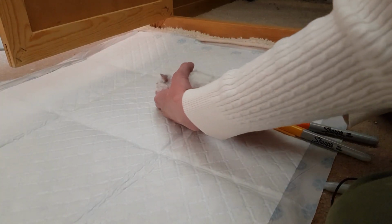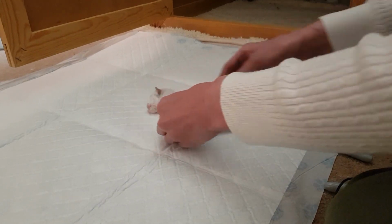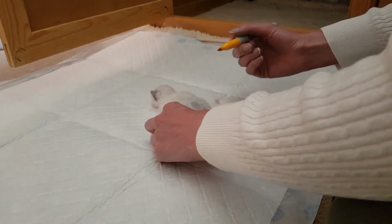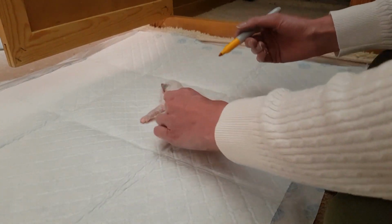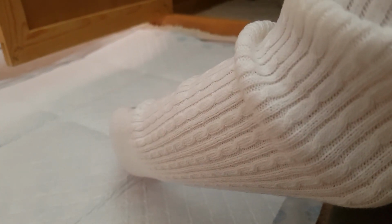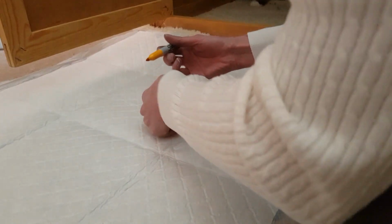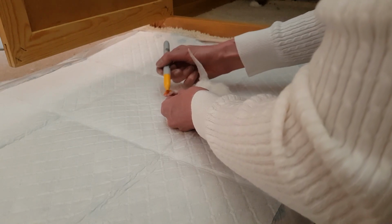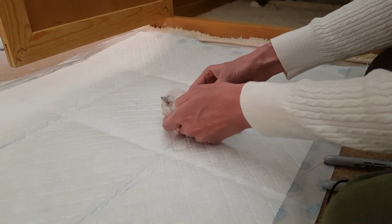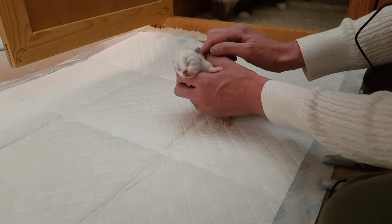Now I think this is the largest kitten, and I had marked him with 2 markings. He's particularly noisy. I'm going to mark him yellow on his foot, if I can get one. Ah, this might not work very well on the foot. There we go. He's the largest kitten there, and I think he might be seal tabby.